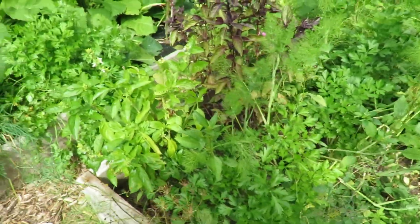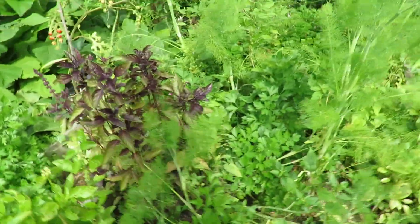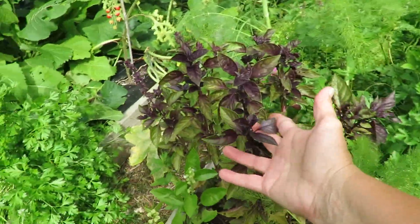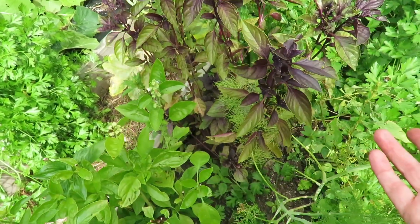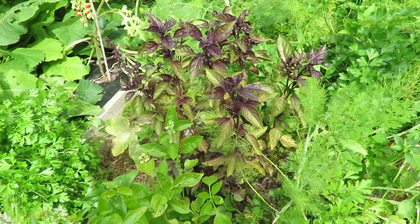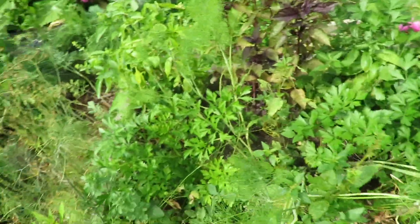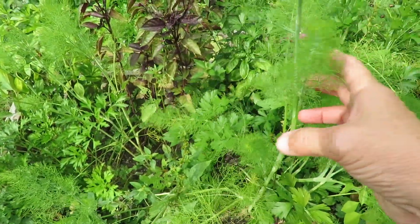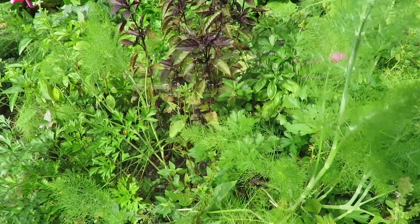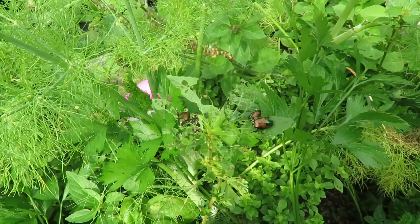So my herbs, I have been harvesting and harvesting and drying. This is why I don't like to grow purple basil, because it fades out. So I threw some fennel in here, and it never really grew like a head. You know how it's supposed to grow a head? But the fronds are really pretty. Look at the Japanese beetles in there still. Loving my basil.